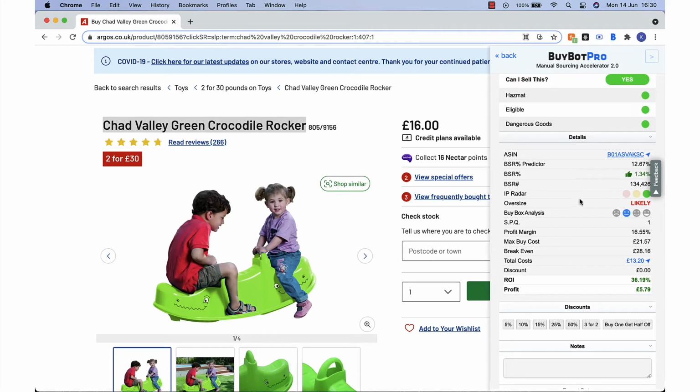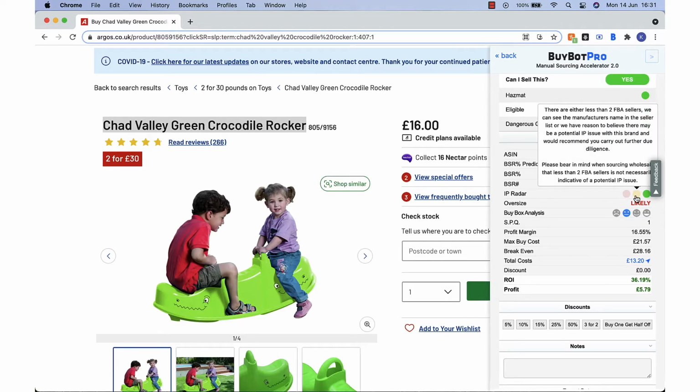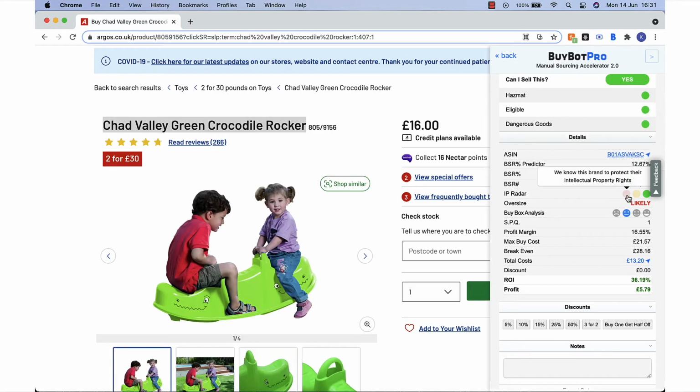Then you've got your IP radar. This relates to whether a brand protects their IP rights and whether you're allowed to resell their products. Linked to our Get Unsuspended service, we'll put any information we get given about brands protecting their IP rights into that, and that's built into BuyBotPro, so all the information that we have is shared with you through here. Traffic light system: this one's green, all good, no known issues. Then you've got yellow, you need to do a bit more research, do your due diligence and make sure that you're not going to run into any issues. And then red, avoid it, we know that the brand protect their IP rights and you're just going to run into trouble.